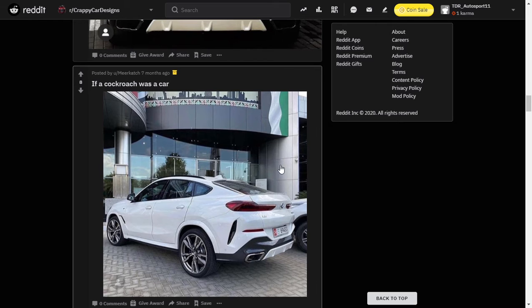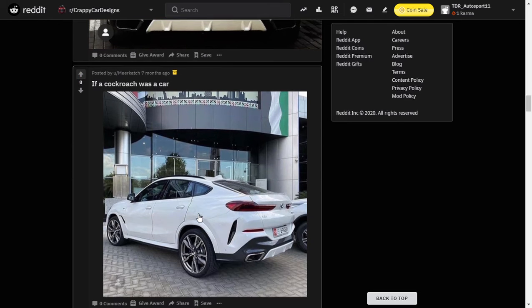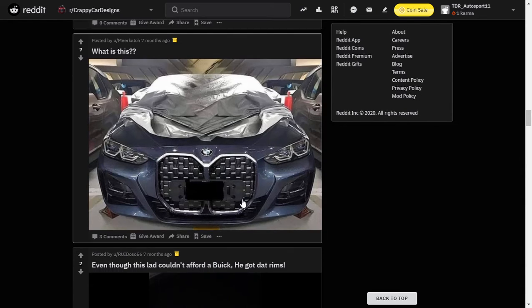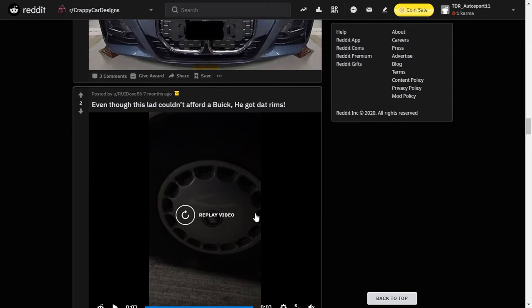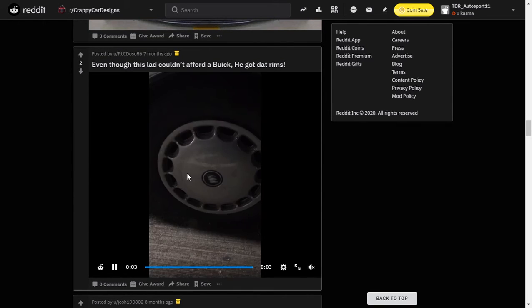If a cockroach was a car, we just looked at that. Oh my goodness. Now that you said that, it looks like a cockroach. I cannot unsee that. Upvote. Oops, for some reason I can't give it an upvote, but okay. What is this? That is ugly. It's plain and simple. That is ugly. Oh my. Yeah, I told you this is gonna be mostly BMW, so. Even though this lad couldn't afford a Buick, he got those rims.